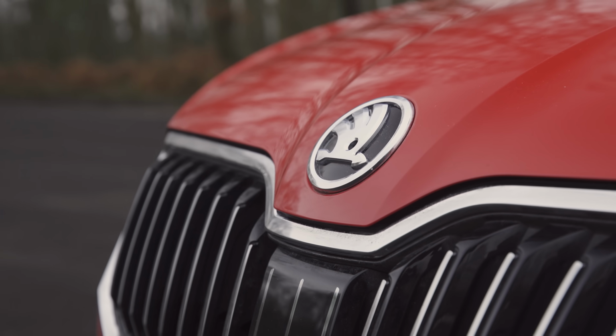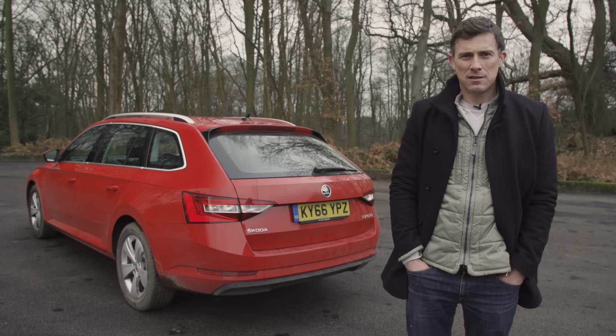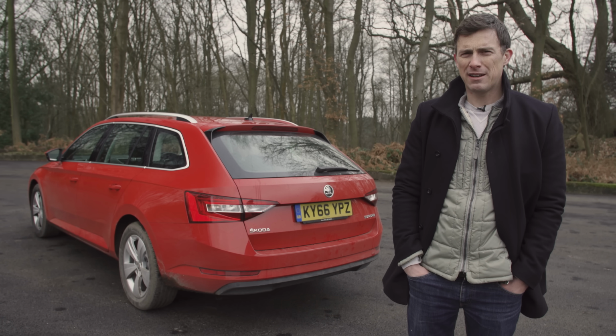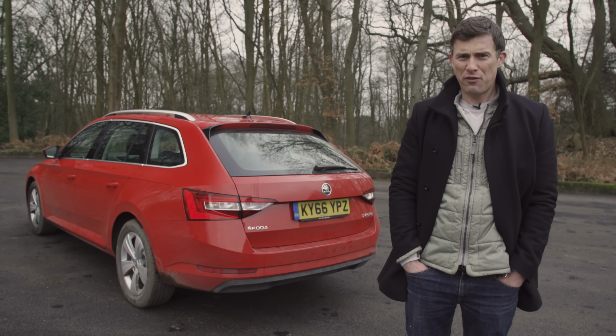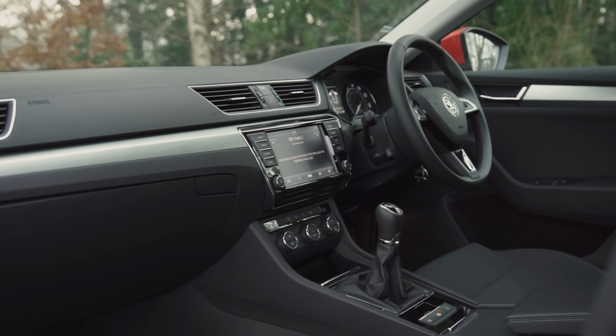The Skoda, on the other hand, focuses more on space than style, but that's kind of how it should be. The Superb is definitely the least appealing of the three estate cars to look at, but then I guess the Volkswagen group would be shooting itself in the foot if it made its budget brand look flashier than its premium brand. So the outside is functional, but what about inside?